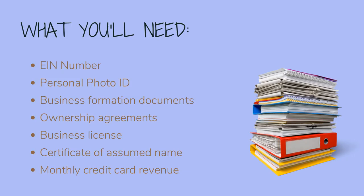An employer identification number. Most banks require business customers to provide their employer identification number, or an EIN, in order to open a business checking or savings account. Though some may permit sole proprietors to open a small business account with just their social security number. Personal identification. Just as when you open a personal bank account, your bank will want to see a driver's license or a passport or another form of state-issued photo identification to prove you are who you say you are.